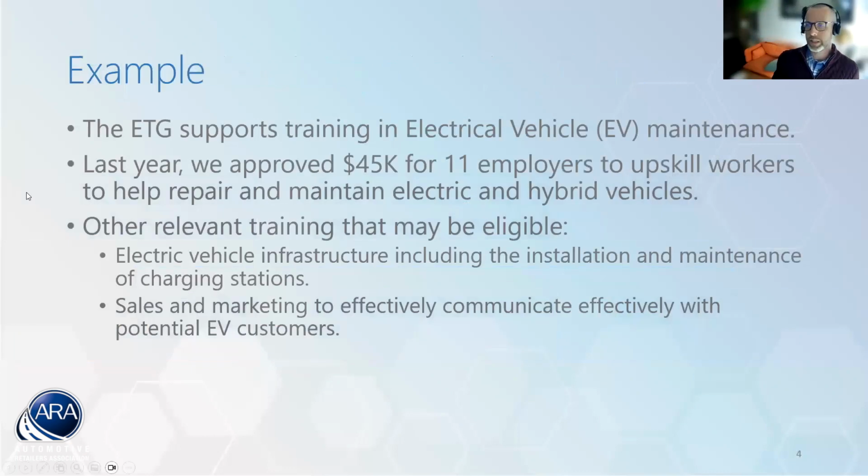Before I do that, I should mention that we do support training in electrical vehicle maintenance. So for example, last year, we approved $45,000 for 11 employers to upskill workers to help repair and maintain electric and hybrid vehicles. There's other training related that would be eligible, such as any skills training related to electrical vehicle infrastructure, installation, or maintenance.